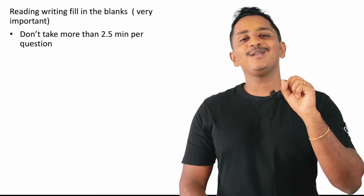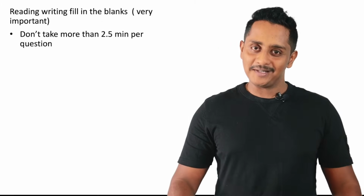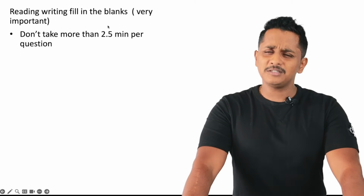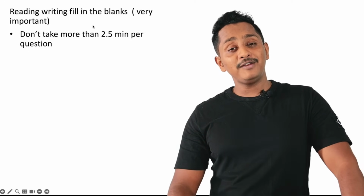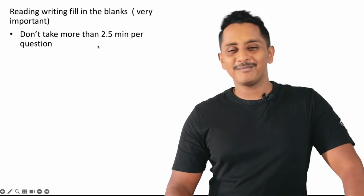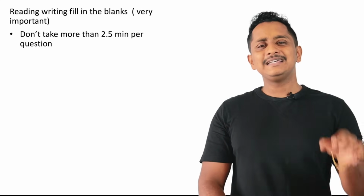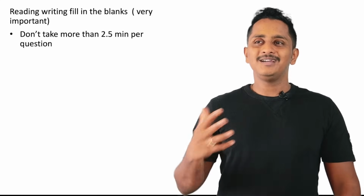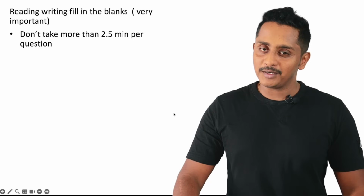Guidelines, if you spend, let's say 5 minutes, gone case. You don't get any time to solve the reading and writing fill in the blanks. First comes reading and writing fill in the blanks, very, very important, contributes approximately 25 marks towards your reading and 25 marks towards your writing. 50 marks will come from this great module. And don't take more than 2.5 minutes per question. In an ideal situation, easy ones you do in 30-40 seconds or 1 minute. Real difficult ones take 4 minutes. That way you can balance, but on average per question, not more than 2.5 minutes.